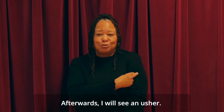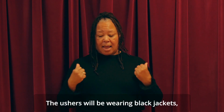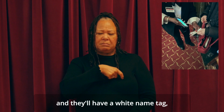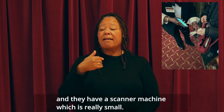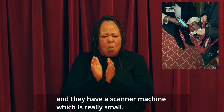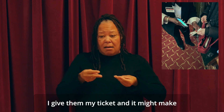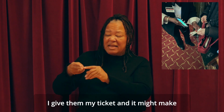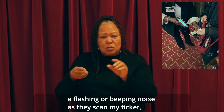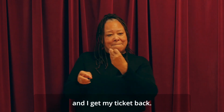Afterwards, I will see an usher. The ushers will be wearing black jackets, and they'll have a white name tag. And they have a scanner machine, which is really small. They're going to ask me for my ticket. I will give them my ticket, and it might make a flashing or a beeping noise as they scan my ticket. Then I'll get my ticket back.